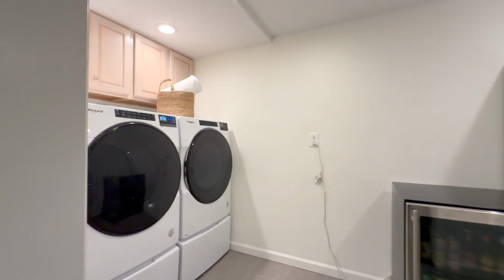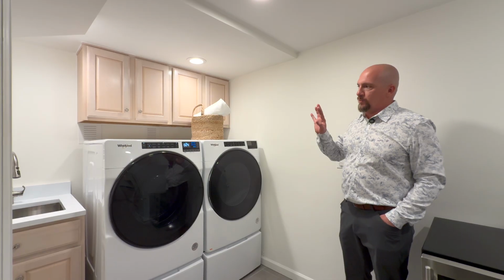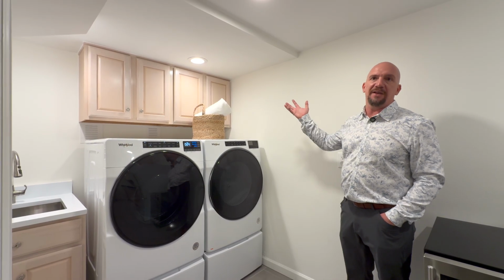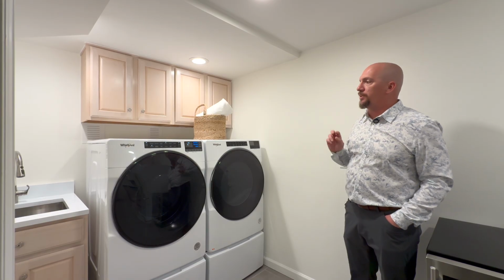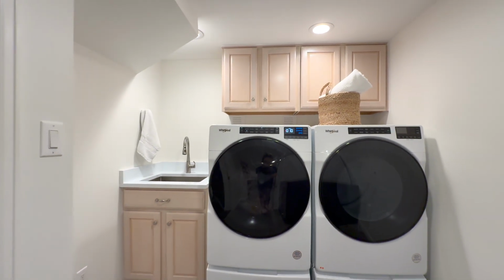The laundry room, it's a big space. It is nearly 30 feet long, but really what we did is we can get big full-size washer and dryer. So we've got the set that's upstairs in the primary suite, but this is our dedicated workhorses. We do have a full utility sink with pull-down faucet.